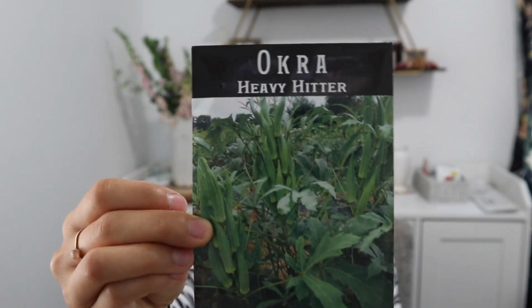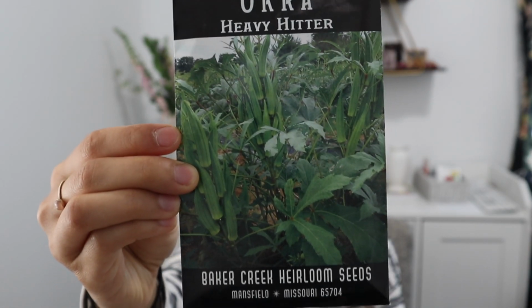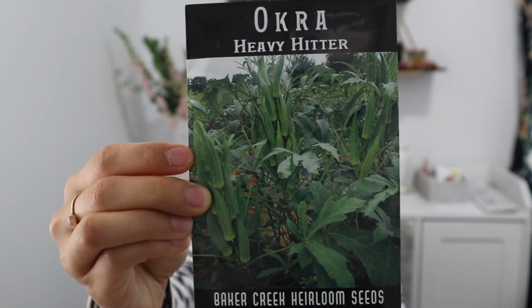Then I bought a new variety of okra called Heavy Hitter. And if you can see in this photo, the production just looks absolutely crazy. I just had to try this out. Okra does really well in our climate because it loves heat and even humidity. So I want to see if this new variety does better than the other varieties of okra that we have out there. Right now we have Clemson Spineless and Burgundy.